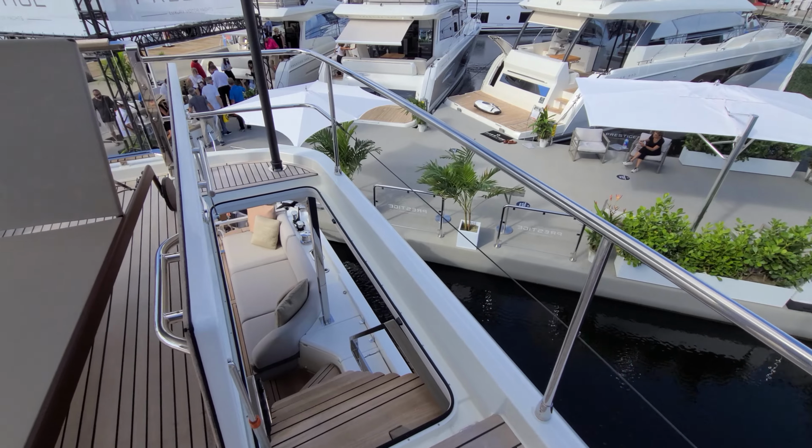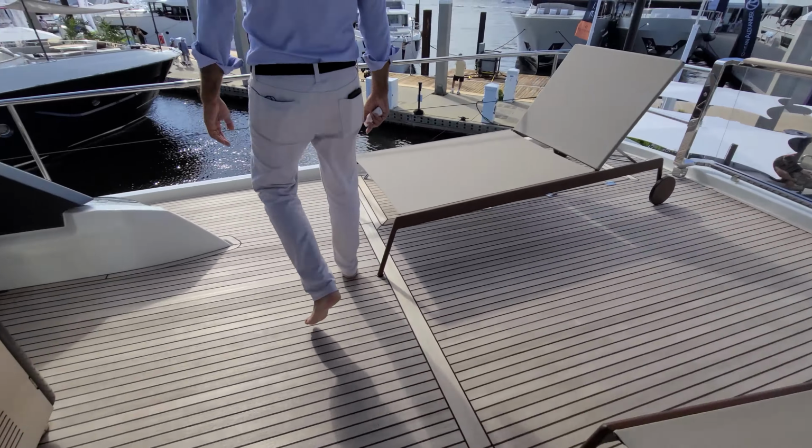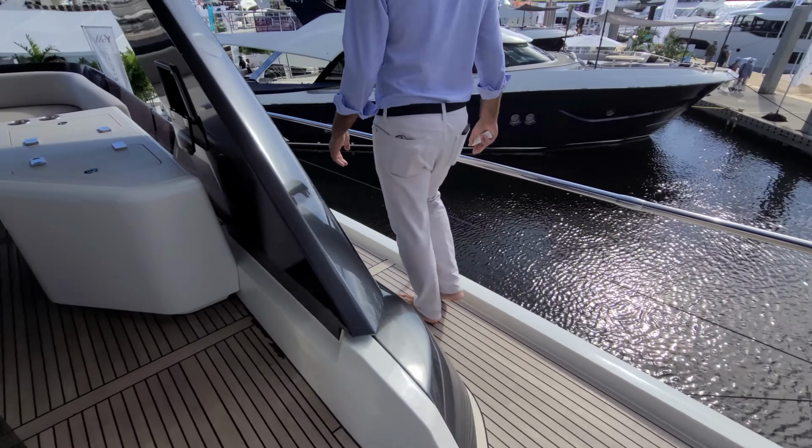Go back and have a look at the cabins quickly. All right. So we can go down this side if you want.